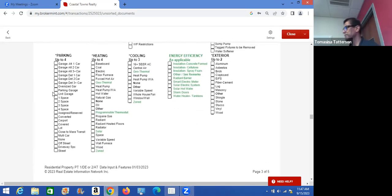Parking, what type of car? If it has a garage, how many cars? If it's an attached garage or a detached garage. Simple. If you walk through the house straight into it and it's part of the house structure, it's attached. If it's separate from the house, in the back or on the side, it's detached. Number of cars. If you have driveway space, or if it's a condo, you have to put how many spaces come with the condo, reserved spaces, like one space, two spaces. So you check the number of that and then assigned reserve. You would click that.